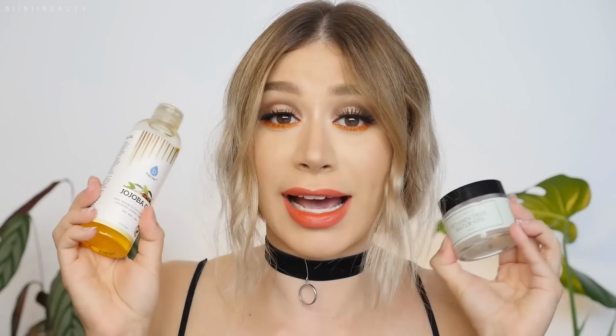This has been amazing, and it hasn't broken me out. It's made my skin perfectly moisturized and clear, and I've been in love with this combo. I've been addicted to this for the past 2 months now, I swear. And that essentially is it for my daytime routine.